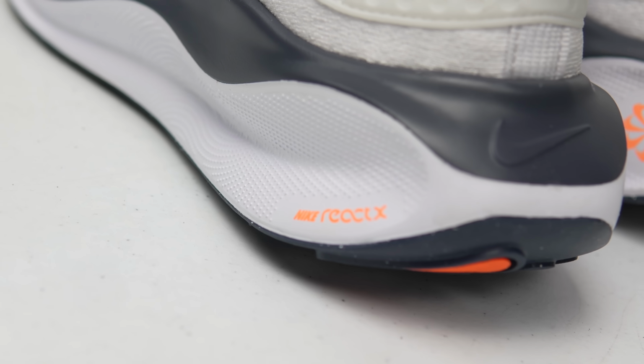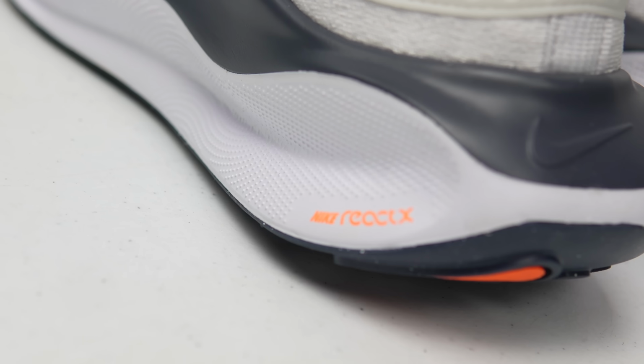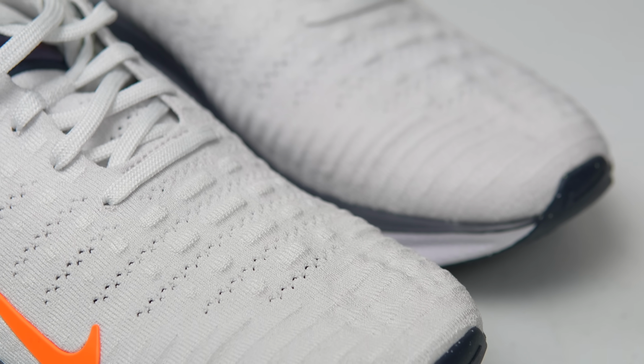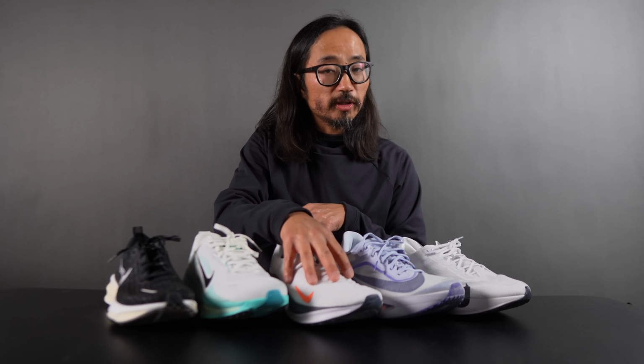It looks like it's a wonderfully soft design. The midsole is made out of React X. The upper is this kind of chunky, almost like cable knit kind of material that looks very inviting and very touchably soft. And it is touchably soft, but overall running in the shoe, for me as someone who doesn't like stability shoes, it felt like I was running in an immobility or a mobility boot.